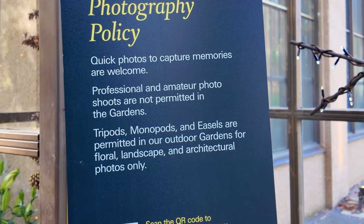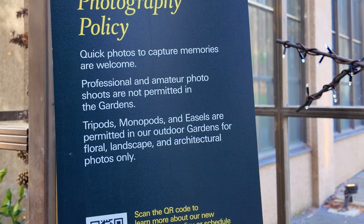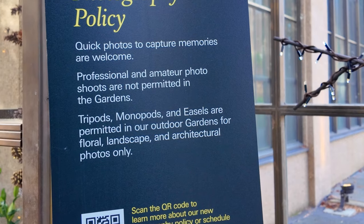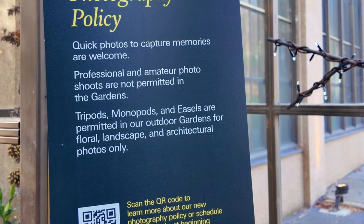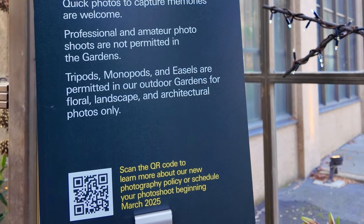Welcome photos, cap remember are welcome. Professional and amateur photo shoots are not permitted at the gardens. Tripods, monopods, and easels are permitted in our outdoor garden for floral, landscape, and architectural photos only. So the tripods, monopods, and all that stuff outside, not inside.